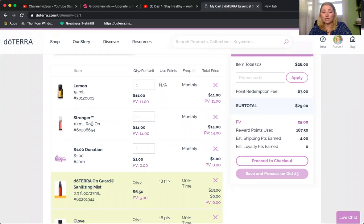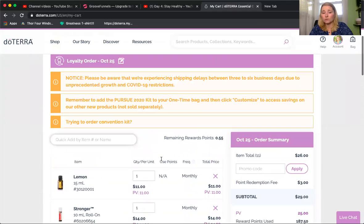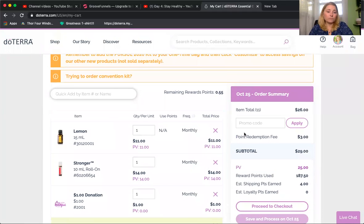I've got one thing in my cart. I've got my Healing Hands donation in there. Everybody should be doing that because it helps support our growers. If we don't have good growers with strong communities that are healthy and happy, we don't have our oil. So I always click that and make sure I'm donating $1. You can click right at the bottom of the page to add the Healing Hands donation to your account. You can do the quick add to cart, add or delete anything.